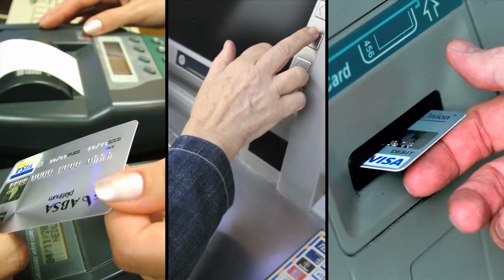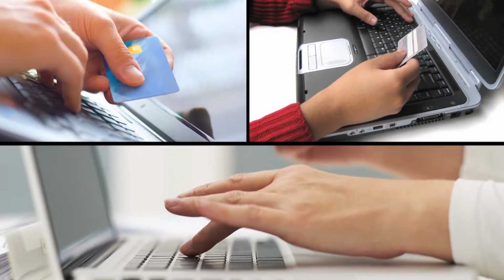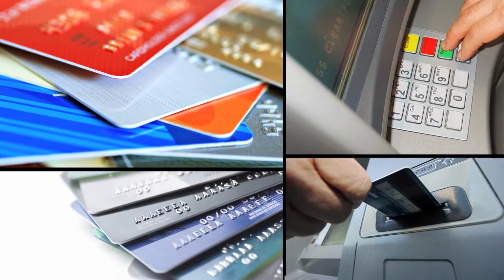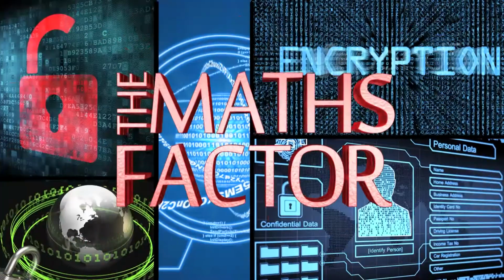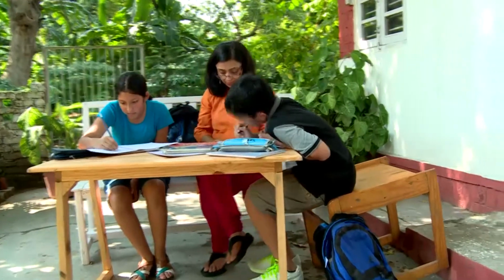Every time you use an ATM or buy something on the internet with your credit card, you use prime numbers to keep your personal information secure. Let me try and explain as simply as possible. It's through a process called encryption. But first, let's see how codes work.